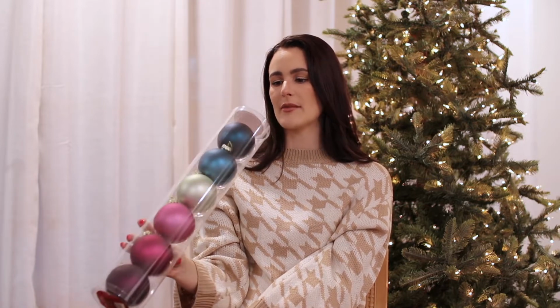So we have a purple, then a pinkish purple, and then pink, a very, very light green, which I love because that's what I'm going for, and then a blue and a teal. So the color scheme of these balls was absolutely perfect. The price was not that great in my opinion. Not even gonna lie about it. They were $12.99 for only 6.